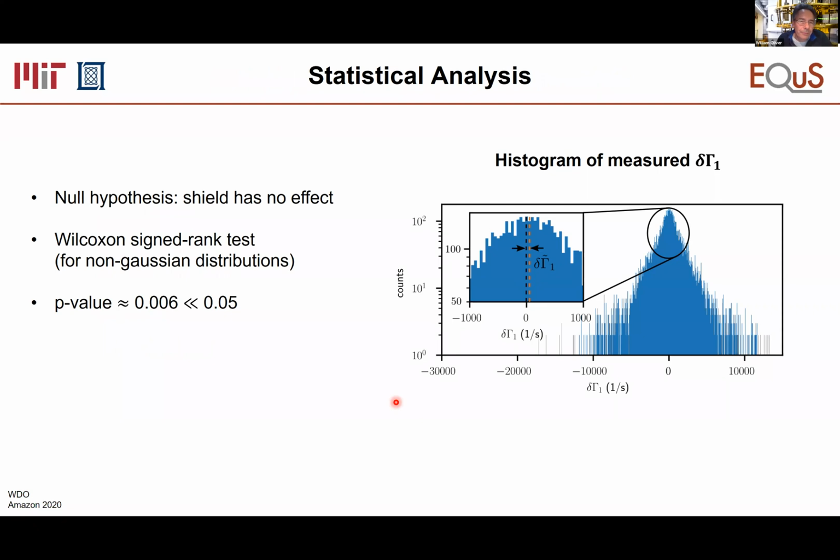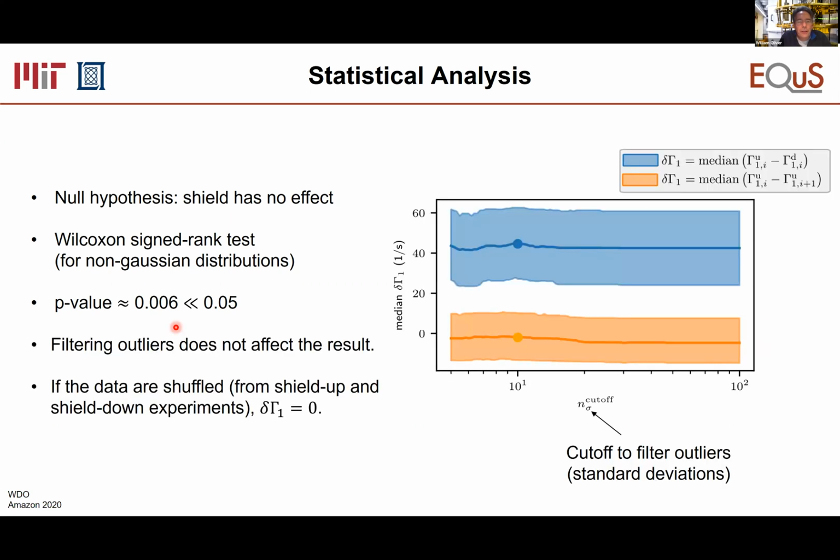Now, just for people who care about these things, the statistical analysis was done using the Wilcoxon signed rank test, which is a test for non-Gaussian distributions. I wasn't really familiar with it until we did this work, but the null hypothesis was that the shield had no effect. Our p-value was 0.006.